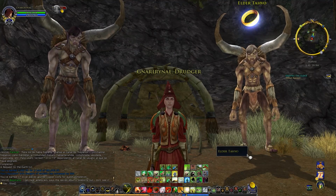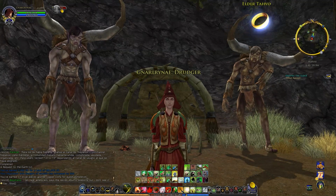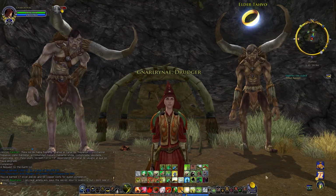Oh, I wish I was not playing. It was like, well, that's kind of what a secret door is, isn't it? So anyway, looking up on the wiki, that whole area is level 115. So I don't think I'll be going there with Gnarleynae anytime soon. But we will sit and think.